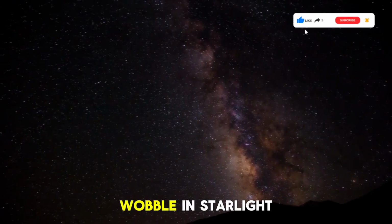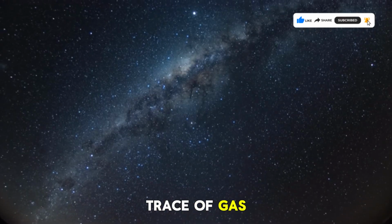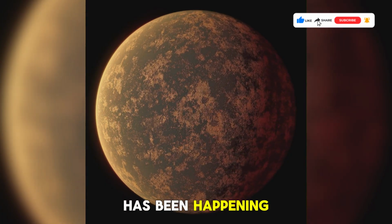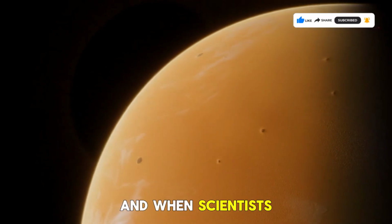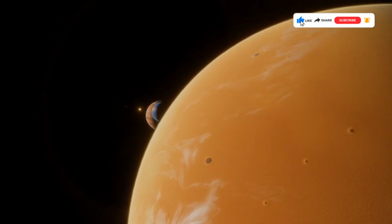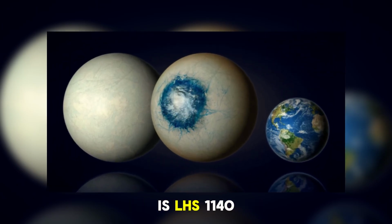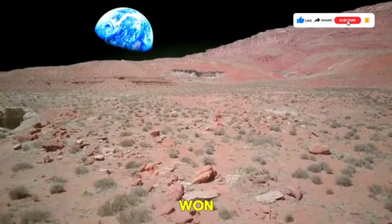Hidden inside a wobble in starlight too small to notice with the naked eye, there is a trace of gas leaking off a planet that has no business still having anything left to leak. But that leak has been happening, on and off, for 3 billion years. And when scientists finally pinned it down and ran the numbers on the star it is orbiting, they realized the planet should have lost this fight a long time ago. Its catalog name is LHS 1140b, and the people who found it are still working out how it won.